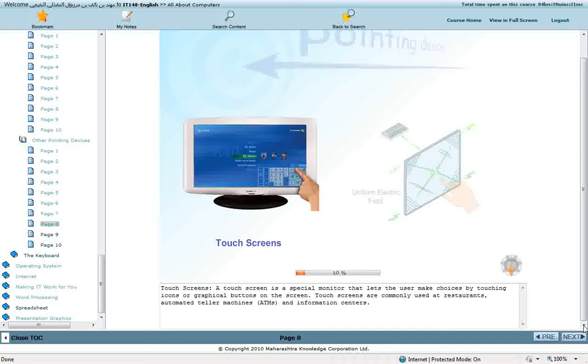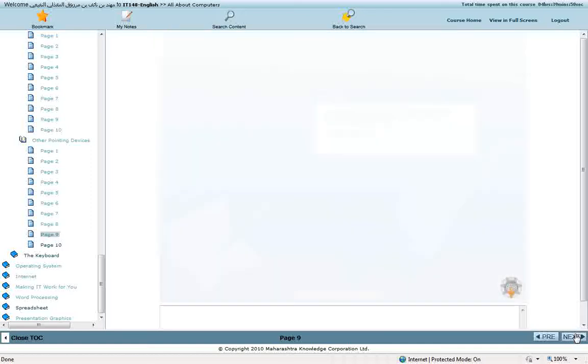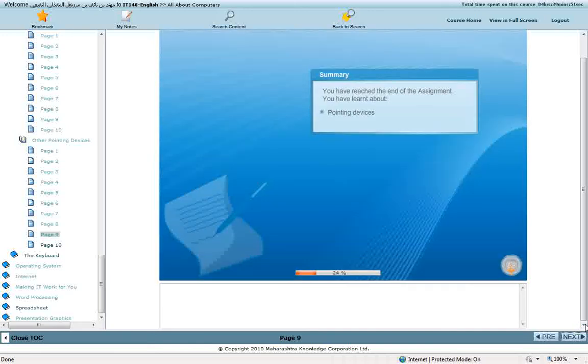Touch screens. A touch screen is a spatial monitor that lets the user make choices by touching icons or graphical buttons on the screen. Touch screens are commonly used at restaurants, automated teller machines, ATMs, and information centers. Summary. You have reached the end of the assignment. You have learned about pointing devices.